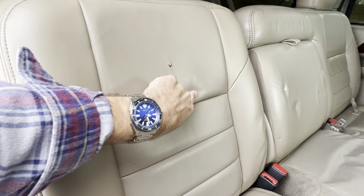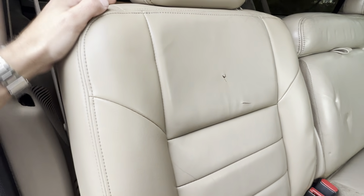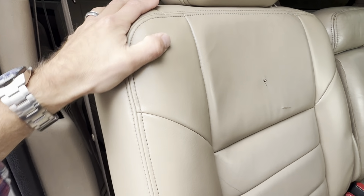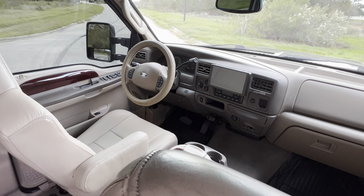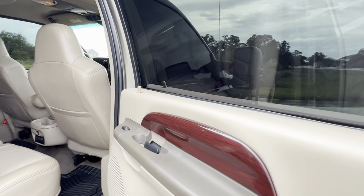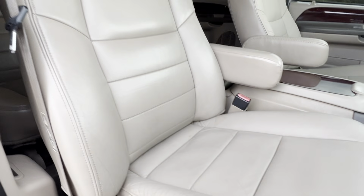Back here, this seat has a little nick in it right there, about the size of my finger, a little cut. Those could absolutely be patched without having to reupholster this seat, but I want you to be aware of it. This leather is still very soft, which is fitting for thinking this thing has probably been kept inside. All the leather on the seats that are original, like this passenger seat I'll show you in a minute, is very soft, which to me would say, being in Texas and the Texas heat, the only way that would be possible is if this spent a lot of time inside.